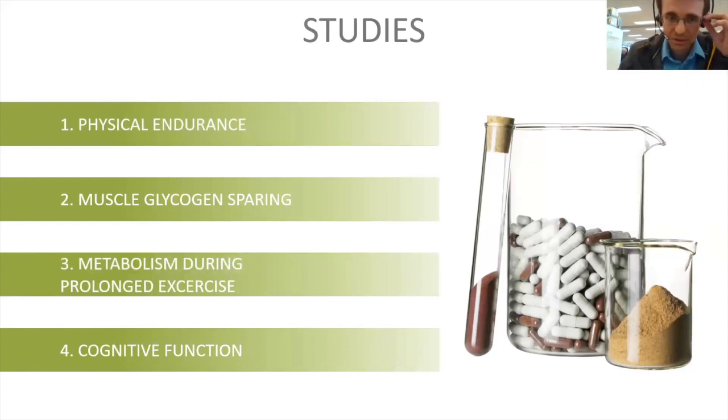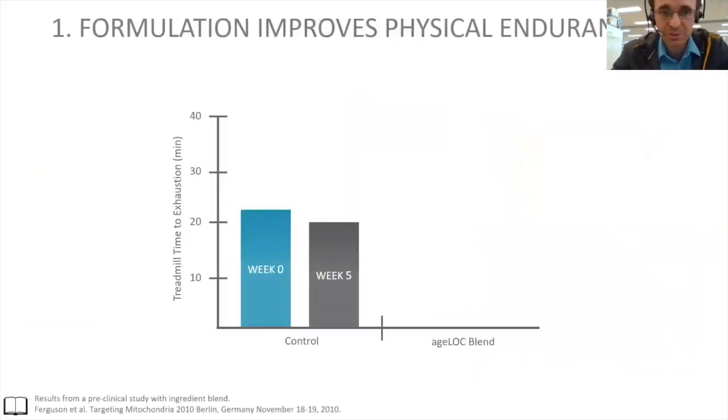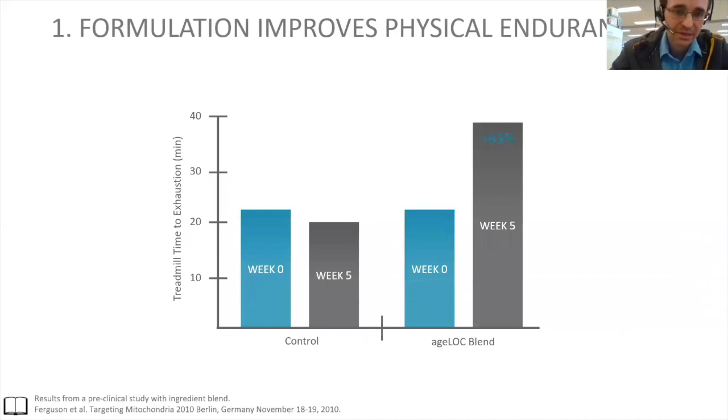And so we'll talk about the physical endurance and the muscle glycogen sparing, the metabolism enhancing benefits of the product, and then lastly, a human study where we saw some improvements in cognitive function. So first of all, this formulation improves physical endurance, okay? This is a study where only after about 5 weeks, you could see a dramatic 63% improvement in endurance.